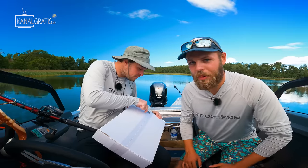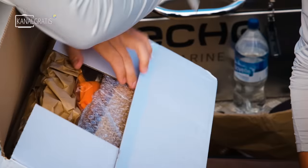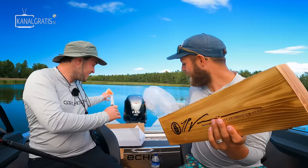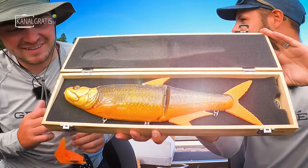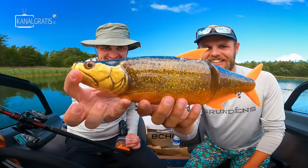I ordered this one in one of my favorite colors for myself. Then I lost that other tarpon lure. And well, I guess I have to give this one away now. I don't dare to look. Oh my god, look at this thing.